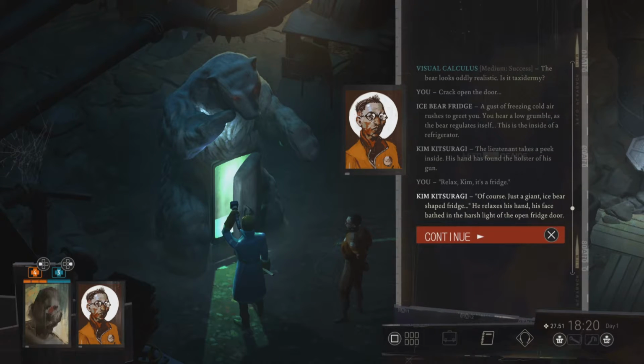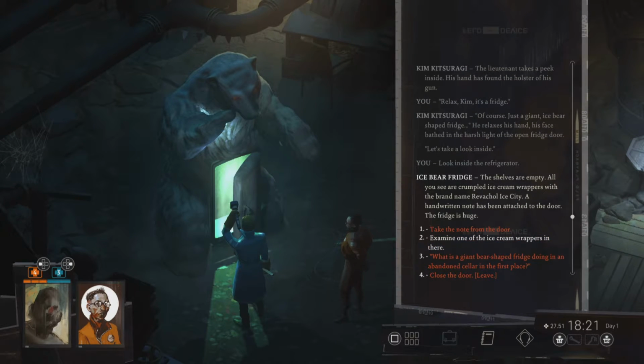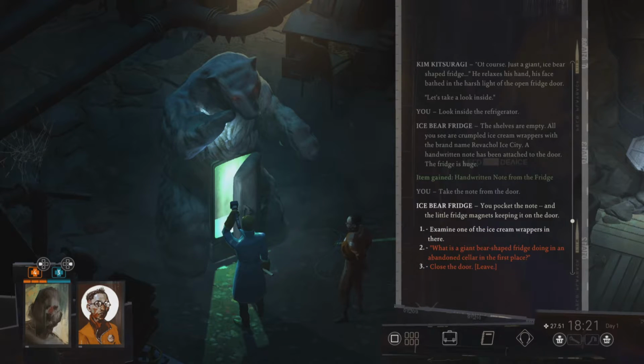Of course, just a giant iceberg-shaped fridge. Let's take a look inside. The shelves are empty. All you see are crumpled ice cream wrappers with the brand name, Revachol Ice City. A handwritten note has been attached to the door. The fridge is huge. You pocket the note and the little fridge magnets keeping it on the door.